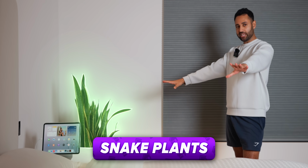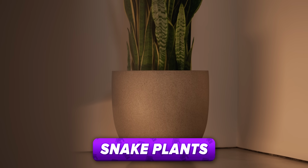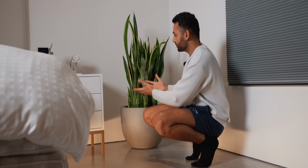So, we went for 2 snake plants, 1 on each side. I love these things. I think they look spicy, and yeah, you'd need a lot of them to significantly change the air quality in a room, but they do make a difference. And I think even just psychologically, feeling like you have that extra bit of freshness and oxygen from a real plant is good for you.